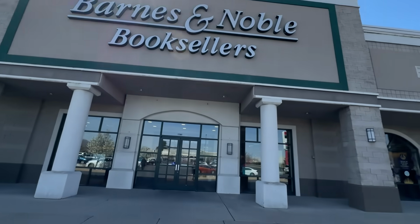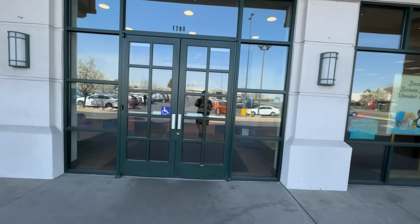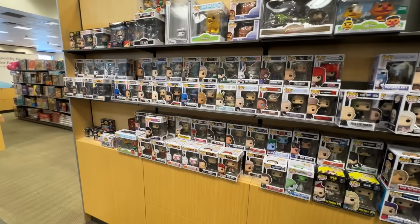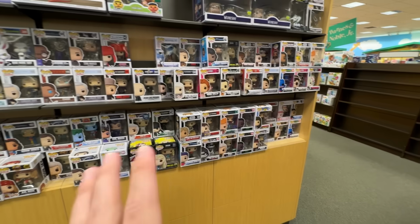Here we go. Alrighty, folks, let's get things started off at Barnes & Noble. Will they have any of the new stuff that I'm looking for? I'm not entirely sure, but let's go check it out. It doesn't look like they have any of the new stuff that I'm after, but there are a couple of things kind of mixed in here.